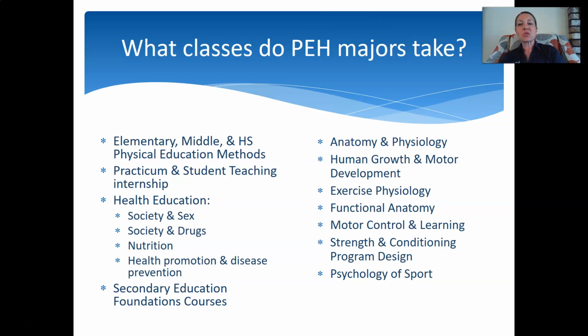In addition, students will be taking classes from our health education program. So they'll be taking classes that will equip them to be effective educators in topics such as society and sex, drugs, nutrition, overall health promotion, and disease prevention, as well as taking classes from our secondary education college, where they'll learn overall principles with appropriate teaching methods and classroom management as well. So this really great umbrella of specifics of sound teaching practices. Philosophically, how does that play out in classroom settings as it pertains to physical education and health, as well as content area from some of the best around.